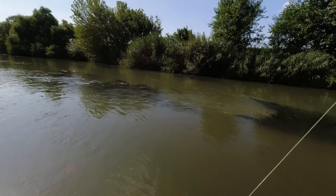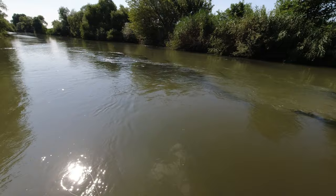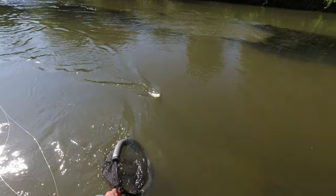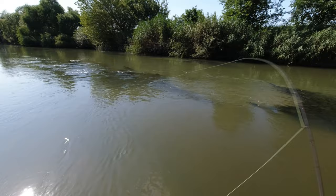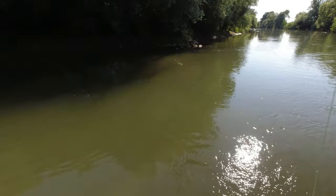Right into the weeds. Come on. He's not worthy. Jumping out. Nice little chub. Are there more? Small chub again.